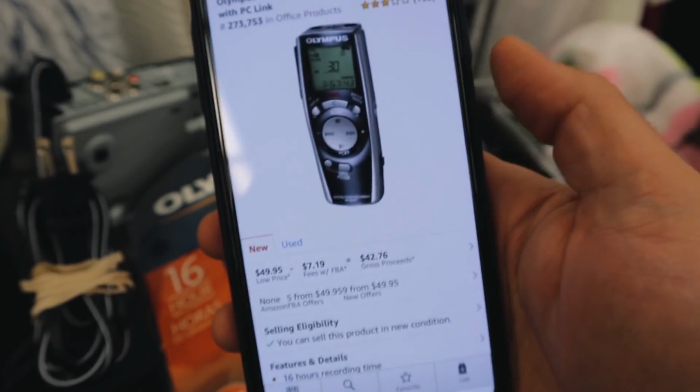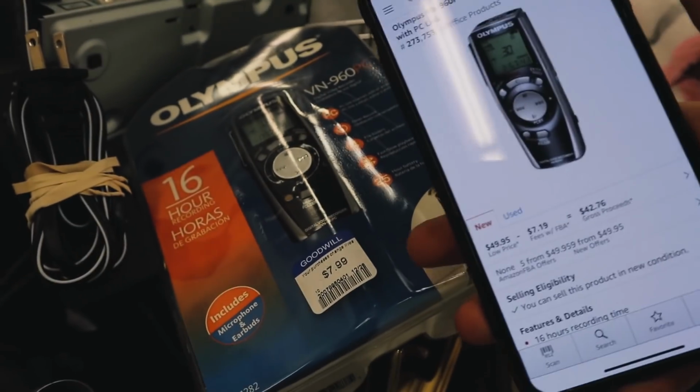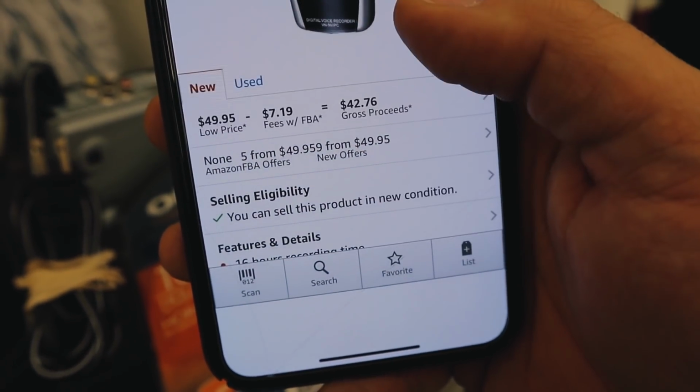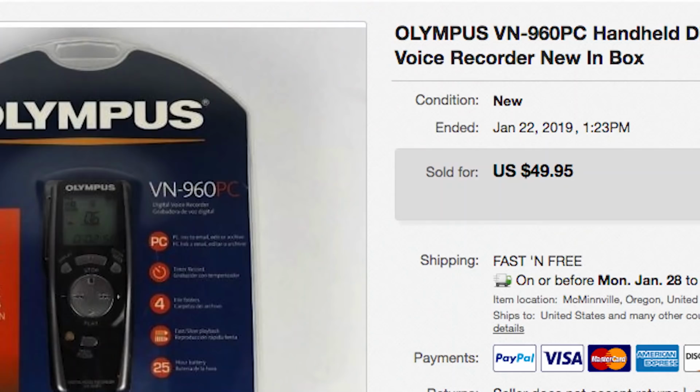And I always double check the Amazon price if I can't find much. Rank is not fantastic, so it's going to take a while to sell, but I'm turning $8 into potentially 40 to 50. So this guy's listed at 68, but no sold, so I'd come in at like $49.99. Nice markup right there.